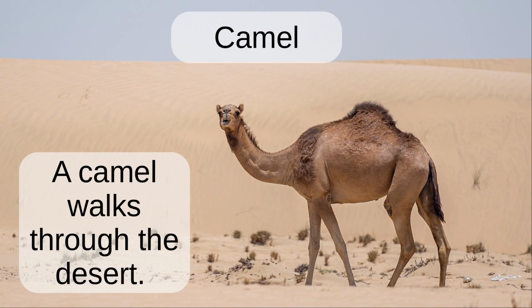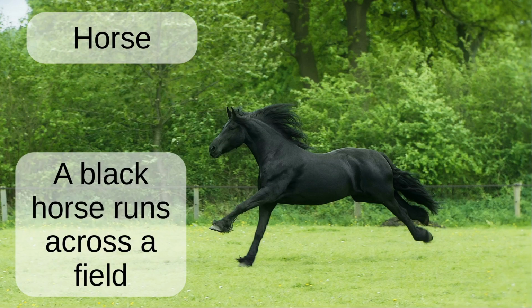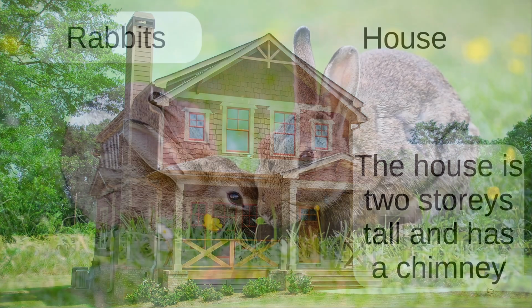Camel. A camel walks through the desert. Horse. A black horse runs across a field. House. The house is 2 stories tall and has a chimney.